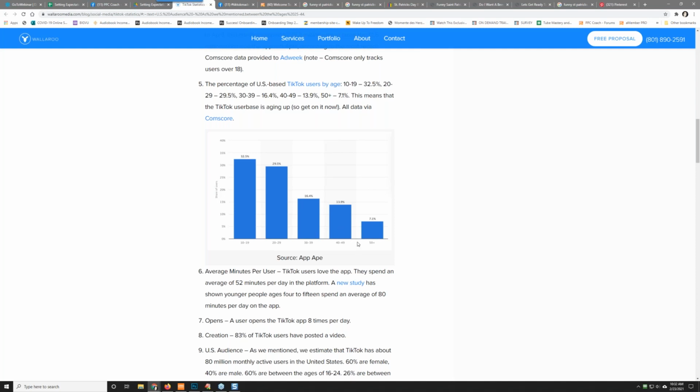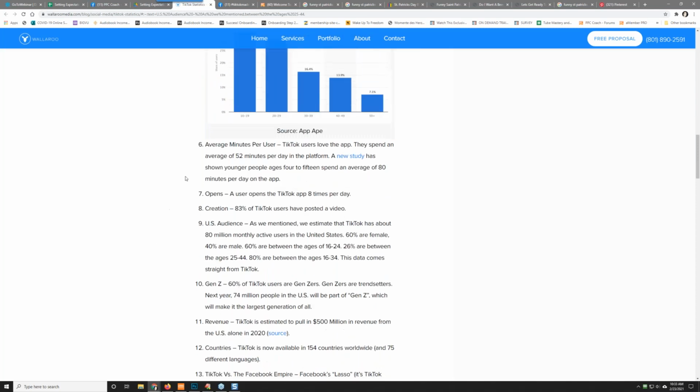So these three bars on the end, that's our target demographic. We don't really concern ourselves with the bulk of the traffic being youngsters. That's fine. They might buy it, they might not. We want to target people that have money. These people have money because these are the same people I would be targeting demographically, age-wise, on Facebook and on Google and on YouTube. So they're on TikTok. So I need to put my product in front of them. This average minutes per user, I don't really care. A user opens the TikTok app 8 times per day. Wow. Think about that. Holy crap.